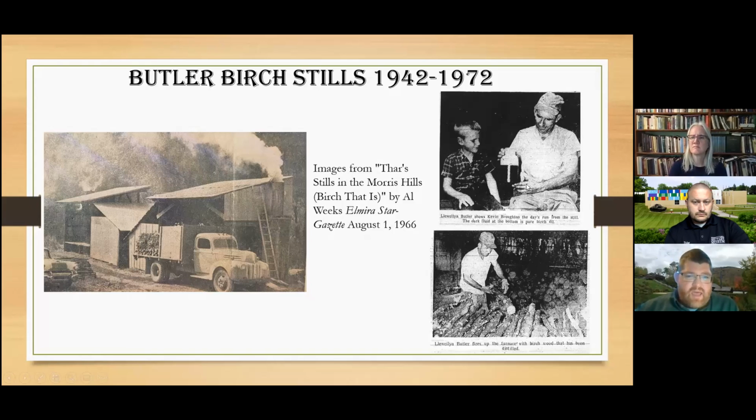showing off some run from the day's mill. He was able to get a lot more than we get from our still. And so the Butlers of Llewellyn were known as probably one of the last active birch stillers in the area.